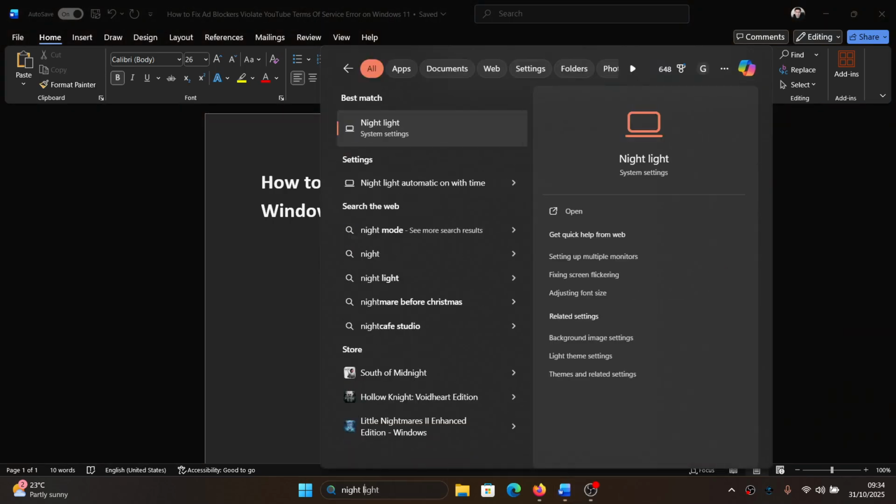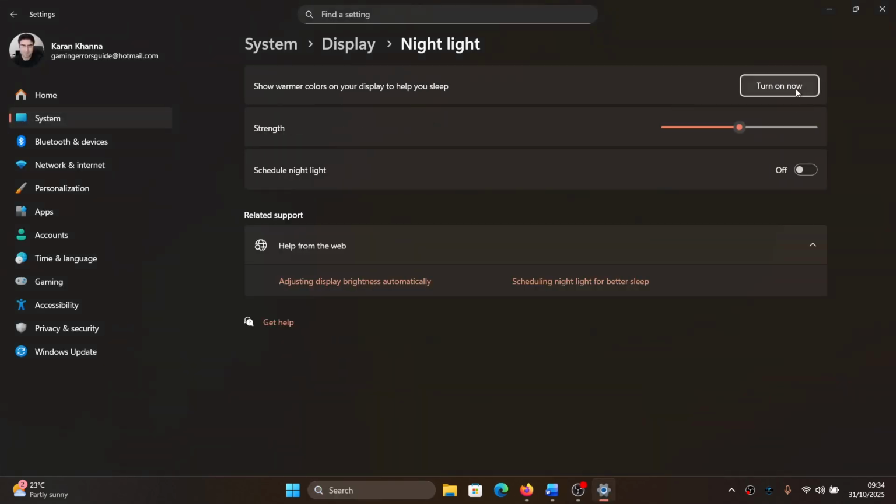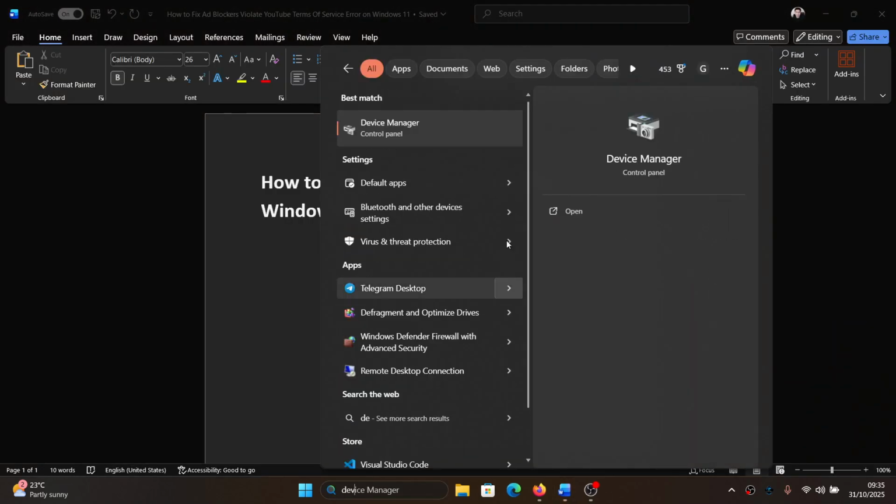Search for Nightlight in the Windows search bar and go to the Nightlight option. Now you will have to click on Turn On Now to turn on the Nightlight. In some cases, its strength would be very low, and in that case, even if you turn it on, it won't make a difference. So make sure that the strength is at least 50%.